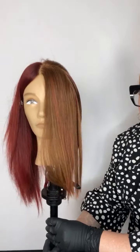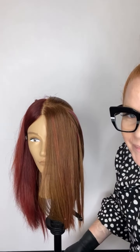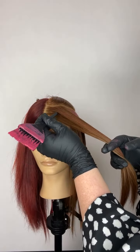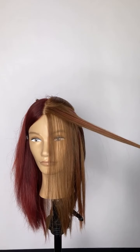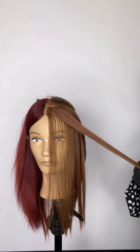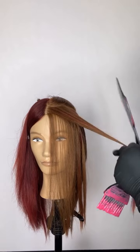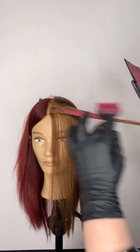Now I'm going to do this front section and move it that way. Right now I am using Magma by Blondor, which is a lightener that lifts and tones at the same time. My formula is 30 grams of Stroke 6.5, a red violet, and 5 grams of Stroke 3.6, a gold violet. That helps soften it so it's not too heavy and too violety. I mix that 1 to 1.5 with Relights 20 volume. We are just continuing up the head, working with diagonal back subsections. Very simple, very classic. No need to reinvent the wheel. If it works and you get beautiful results, keep it cruising.